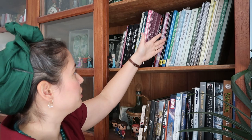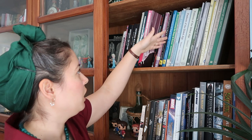Now there are 5 books in total in this series. I only own 4 because they're really hard to come by and they're out of print. But they basically cover the 18th century to 19th century, medieval to 1500, and outer garments, book number 1. The only one missing is book number 2 from the outer garments series.